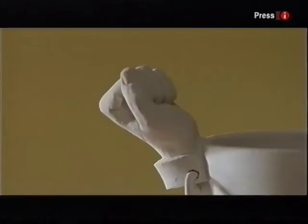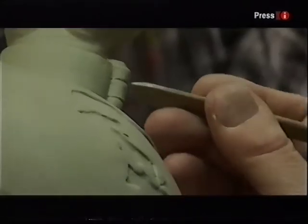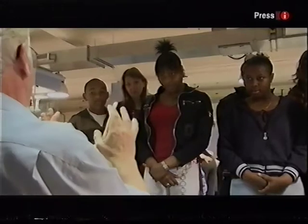The symbol of the fist has got a real history in the last 100 years of black power. Also, whilst they've been learning about the history of slavery, they've also come across this, obviously, everyone in chains, and they saw that as a really strong symbol. It's taken months to perfect the design and then produce it at the famous Wedgwood Works in Staffordshire, where the original medallions were also made.